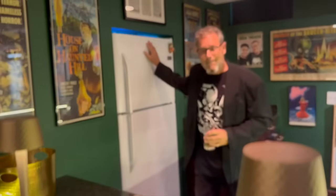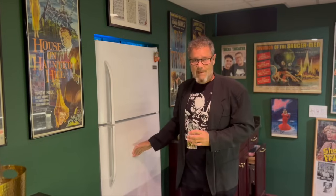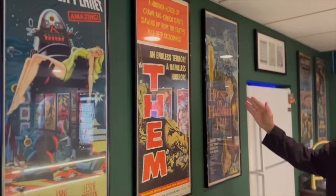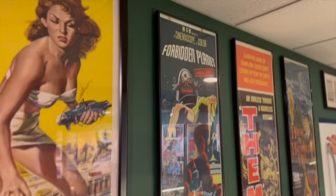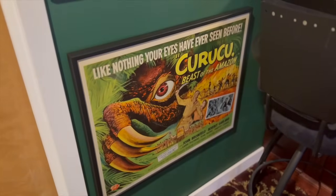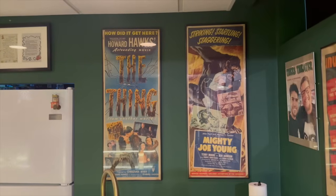Now, this refrigerator is going to be covered with a wrap that's going to have a ticket booth look to it. And of course, to the left, House on Haunted Hill, Them, Forbidden Planet, Attack of the 50-Foot Woman, and Kuruku. That's Kuruku, that Amazonian monster. And over here, The Thing and Mighty Joe Young.